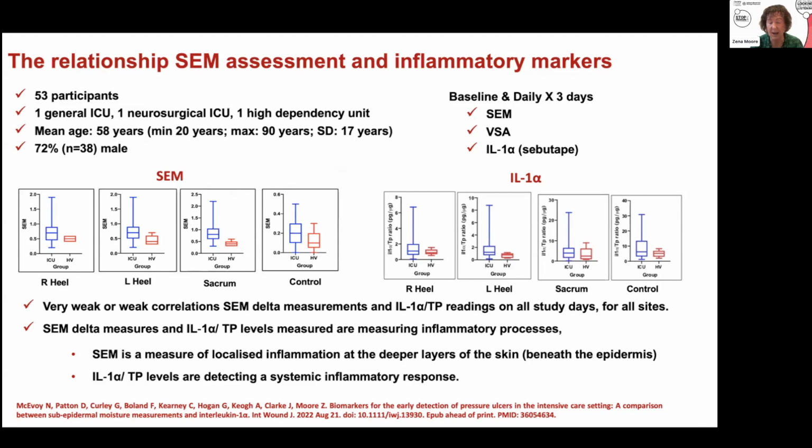And her hypothesis is that SEM is measuring localized inflammation at the deeper layers of the tissues, whereas when you're taking a sebo tape reading, you're taking a reading of the systemic inflammatory responses. So one is a localized response. Interleukin-1 alpha is a systemic inflammatory response, and as you can imagine, patients in ICU who are very sick have a lot of circulating inflammatory markers, and that's what the interleukin-1 alpha was showing us. So SEM would be showing us if there's problems in localized areas, where the IL-1 alpha was showing us from a circulatory perspective. Next slide, please.